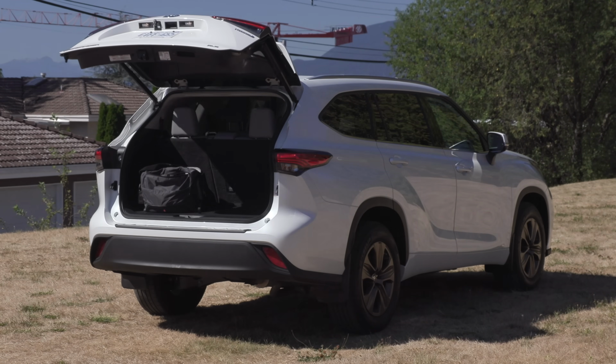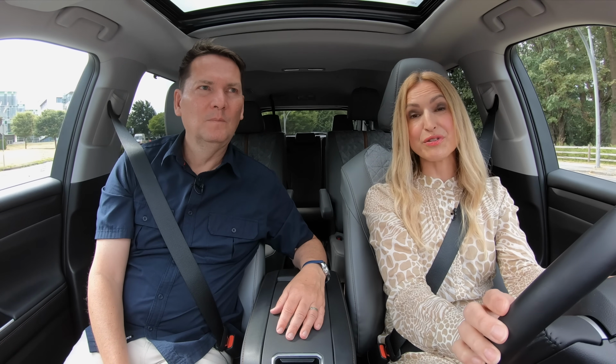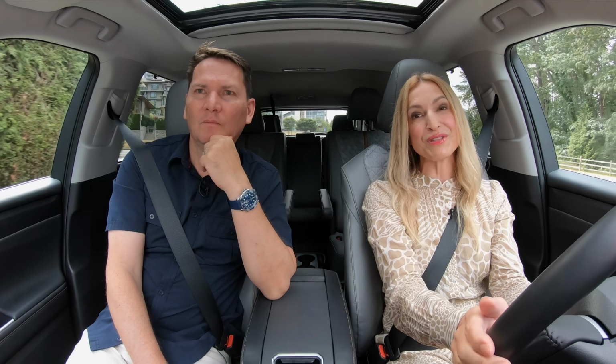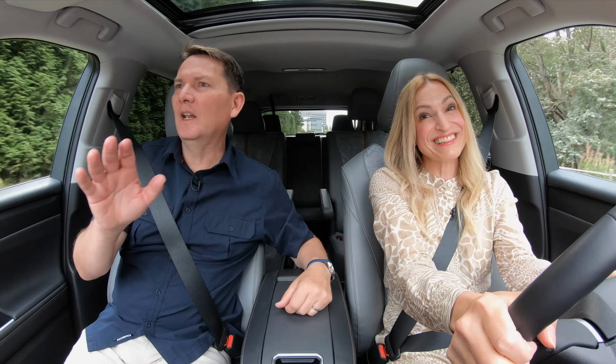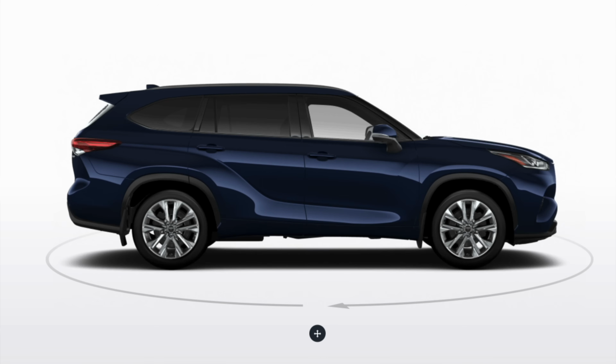But here's the thing with this Bronze Edition. For only $2,000 more, what do you get, Andrew? You get the Limited model, and for 2023, you get the bigger screens. You also get ventilated front seats, which I think many might want. Okay, I changed my mind now. And a panoramic sunroof. Okay, I'm all in on the Limited. Forget the XLE. I want the Limited. See, I think the value is there now.